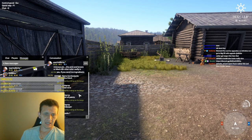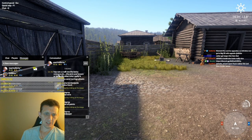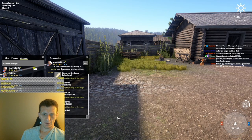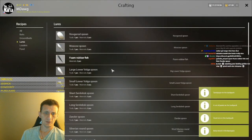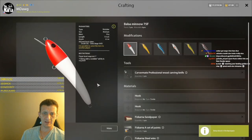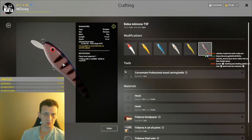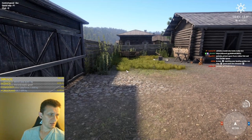Remember, we will be no hooks. All right. Balsa minnow, pink and brown. Okay. All right, so let me craft it for you on stream here real quick. Lure, balsa minnow, 75, pink and brown. I guess I need to confirm, is this what you're wanting? The 75F006.